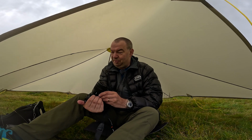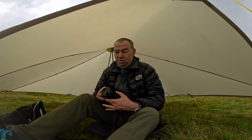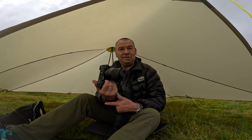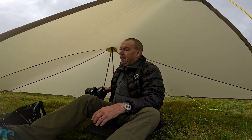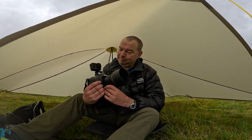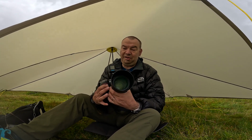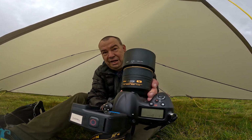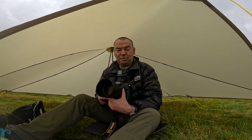I have a Sony a6400 with a Zeiss Sony f4 16-70 lens, and here this is the Nikon D4, and this has the AFS Nikon 85mm 1.4G Nikon with the N, which I think is for nano, I don't know what that means, nano or something.